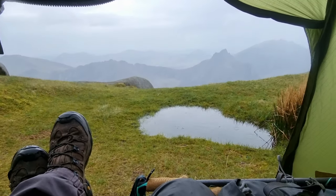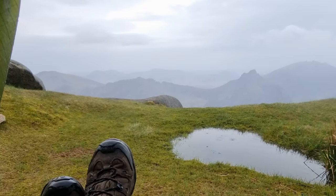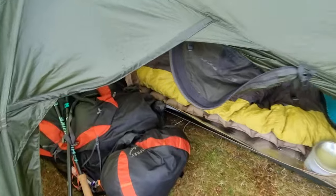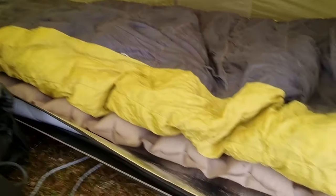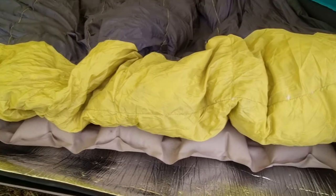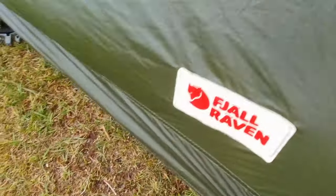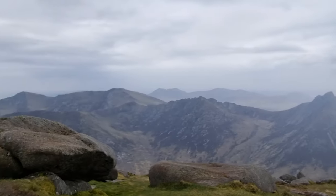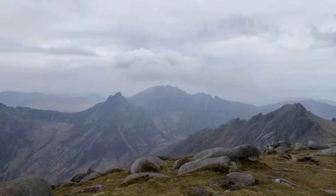Got up just in time, the rain's coming down again, but oh, what a spot, what a view, cannot whack it. Right, sleeping arrangements tonight: Ecology pillow, Leviathan 900, the OEX sleeping bag, Static V recon mat, and just that wee silver coil pad, and the Spisco light one. What a spot. Yeah, just can't beat this, can you?